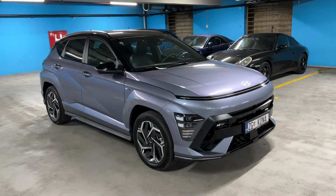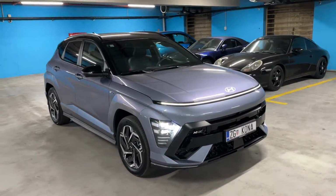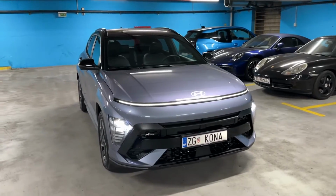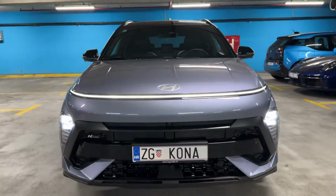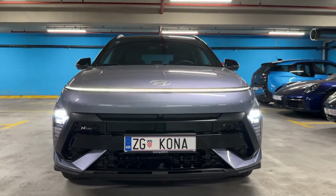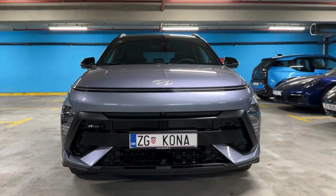Today I am taking you on a night point of view drive with the new Hyundai Kona. This is the new generation model. It is an upscaled model and as you can see it's got the completely new design, very futuristic. Look at these split headlights. So you have the daytime running LEDs and then the main units down there.